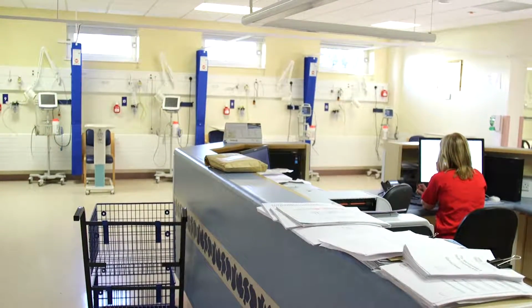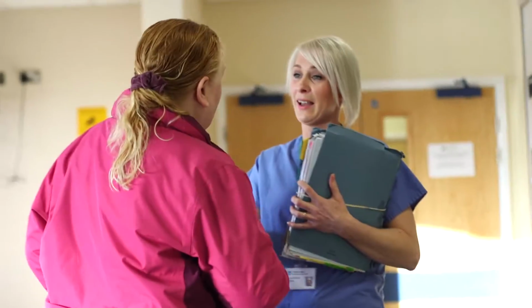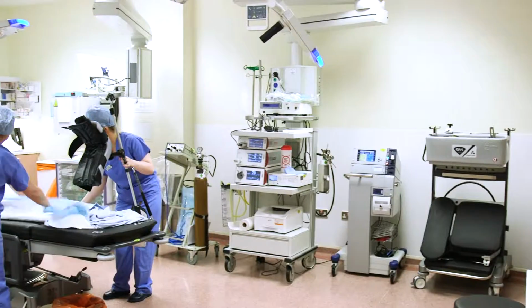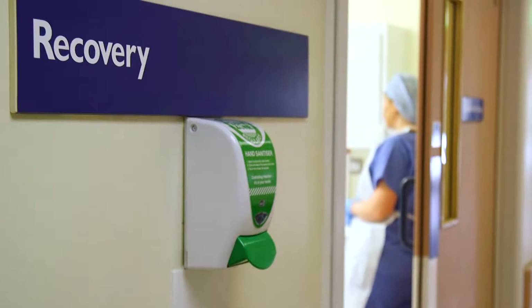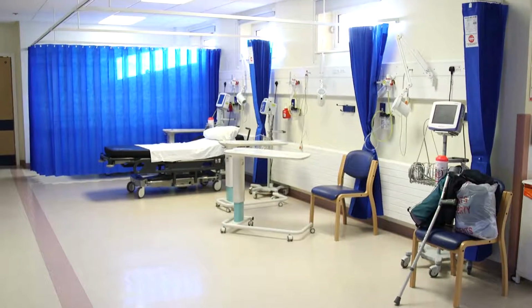We are a nurse-led discharge area, meaning we meet the patient on admission and we follow them right through the process into theatre, and from theatre we follow them back out into first stage recovery. We actually discharge in second stage recovery ourselves.